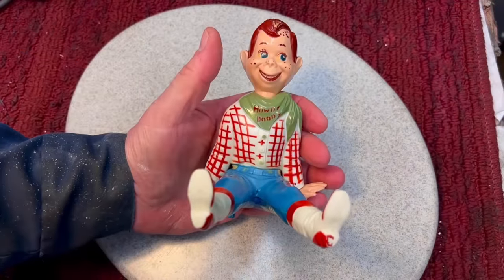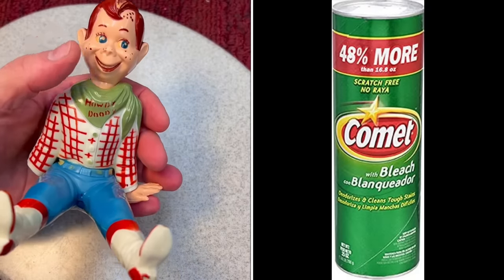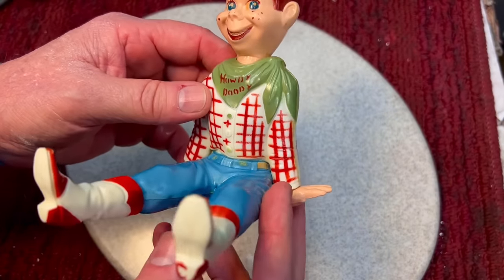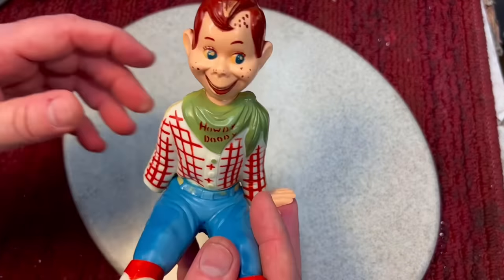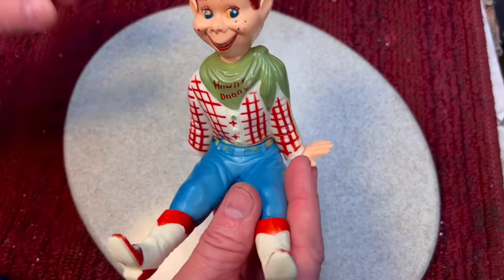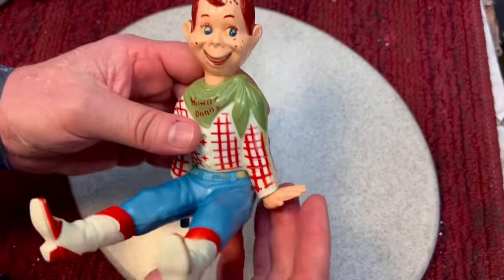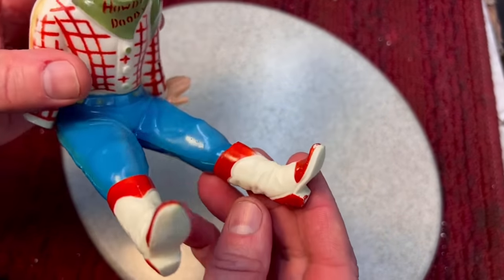And I'll show you what it looks like when we're finished. And here we go. Now, I actually had to use Comet cleaner, made it into a slurry because there was some deep embedded dirt in there, but it really came out nice, didn't it? We got all the colors back. I went over it with a little Plastex afterwards just to give it a sheen again. And yeah, it looks really good. Now you can see the hand. We got all the dirt out of the hands and off of the boots and whatnot.